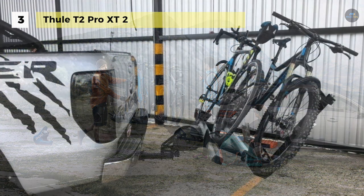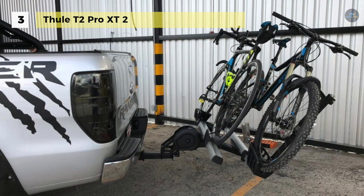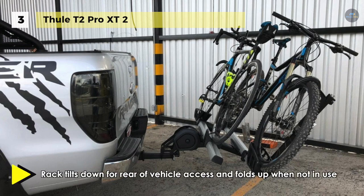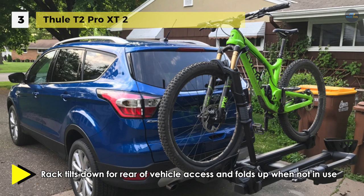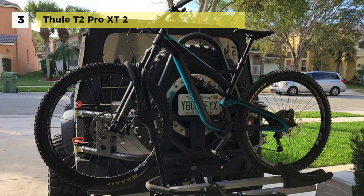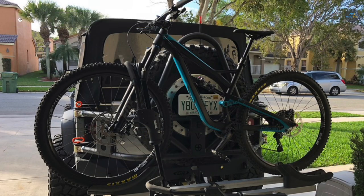Moreover, it provides generous spacing between bikes with the ability to adjust bike mounts side to side, minimizing interference. Another advantage is that the frame-free ratcheting arm secures the bike quickly without frame contact, and it fits 20 to 29 inch wheels and up to 5 inch tires.